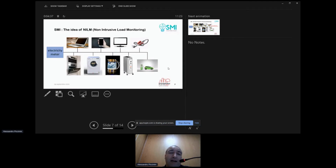If we want to measure the consumption of each device, we need to use intrusive load monitoring. This one is using an individual sensor for each appliance, of course, which is difficult and expensive to do. But with non-intrusive load monitoring, the idea is to use one point measurement coupled to the electricity meter, and we can have a map of each device and the consumption of each device.